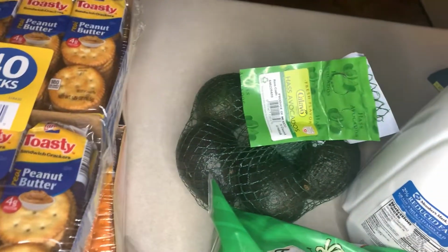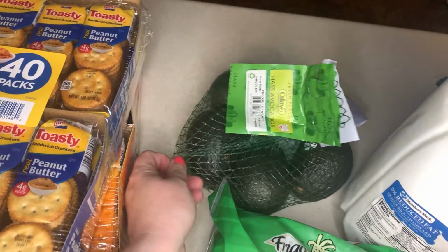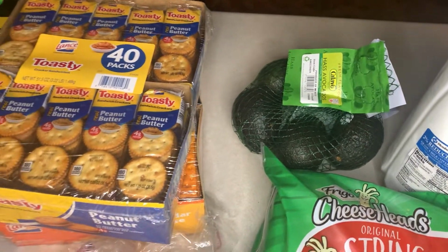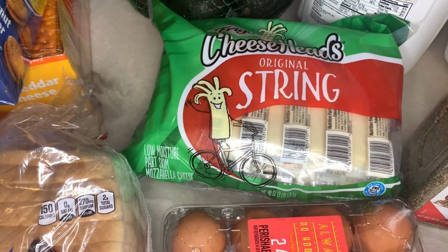Let's see, a bag of avocados. And they're all pretty ripe, so we're gonna have to use those pretty quickly. My daughter likes to make guacamole, so we should make it through without having to throw any away. Fingers crossed.